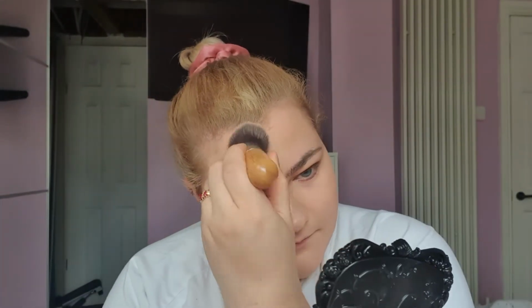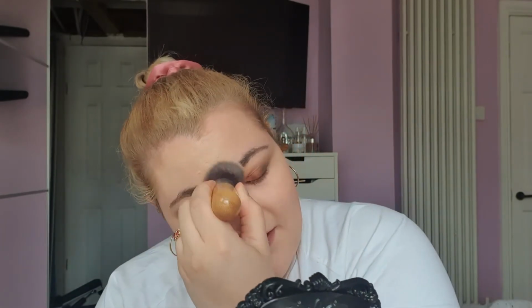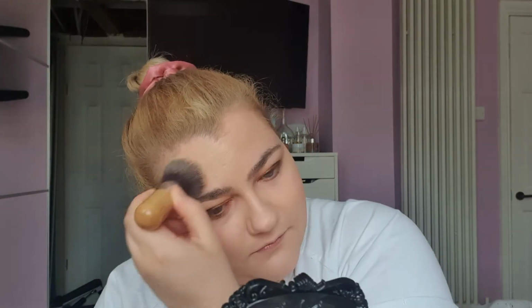I'm going to try and build up the coverage a little bit more on the forehead, just where I've got annoying spots. And I could tap that in instead of swiping. Probably could do with a different shade. It does look a little bit dark, but I wonder if we can try and lighten it up a little bit with a concealer. Oh, my under eyes. That looks too orange. We're just going to have to use it now anyway.